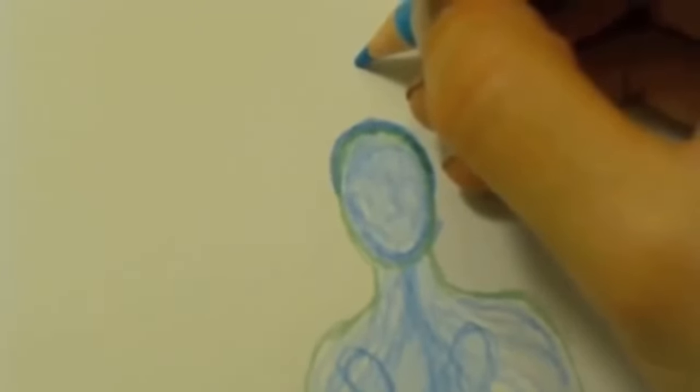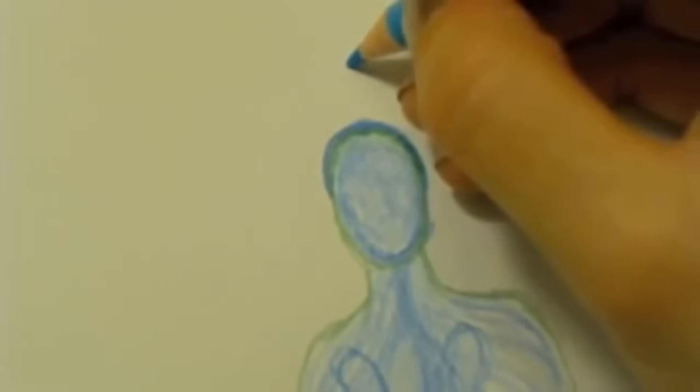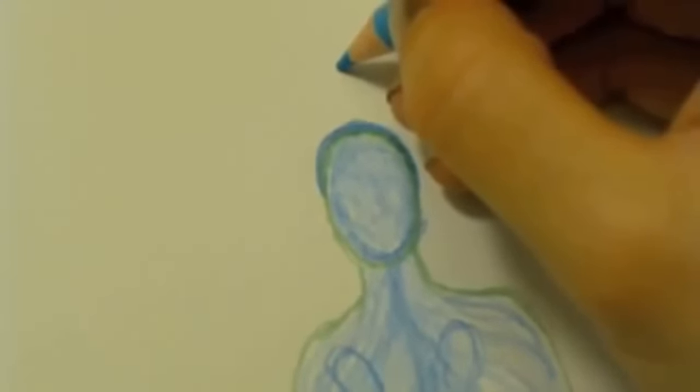Next, I'm going to take this little light blue pencil. We're going to focus in again on your head. I want you to imagine that the blue pencil is like fingers, or like pressure. Very thin pressure, like the eraser end of a pencil against your head. I want you to imagine the sensation on your scalp.